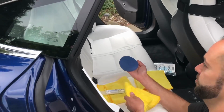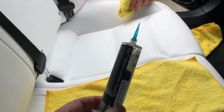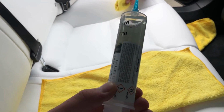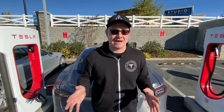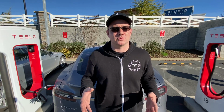Now, because I used a detailer, they use the Optico leather product, which is something that you actually can't even buy directly online on Amazon. You have to actually fill out a quote, and I actually don't know how much this stuff costs if you were to buy it yourself. I know I paid over $500 to have it done for me, and I'm happy with the result, but that definitely isn't the cheapest way to do it.